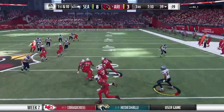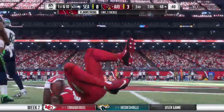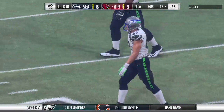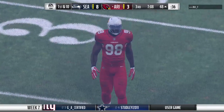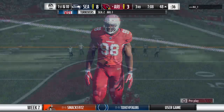Into heavy traffic, and it's intercepted. Picked off at the 49. Then they take possession 2 yards away from midfield at the 48-yard line. Well, surprise, surprise, partner. No, we know it's not a surprise. When you try to complete a pass against this Cardinals defense, there's a reason that they are known as the no-fly zone.